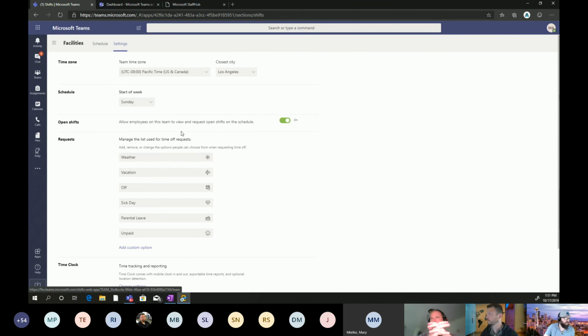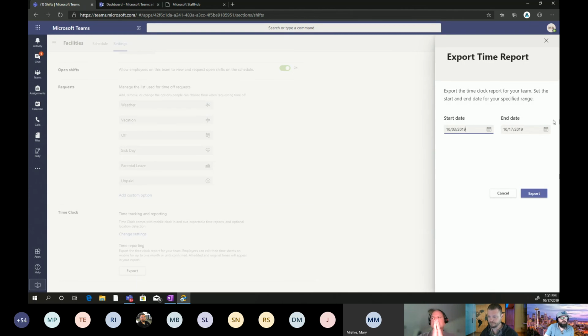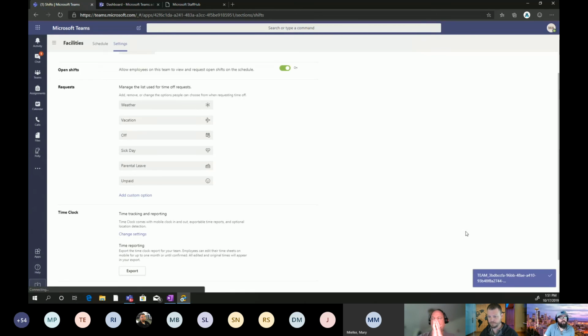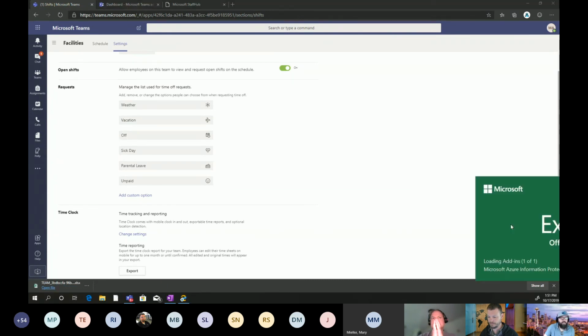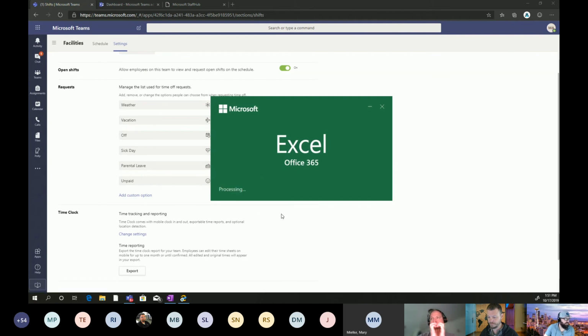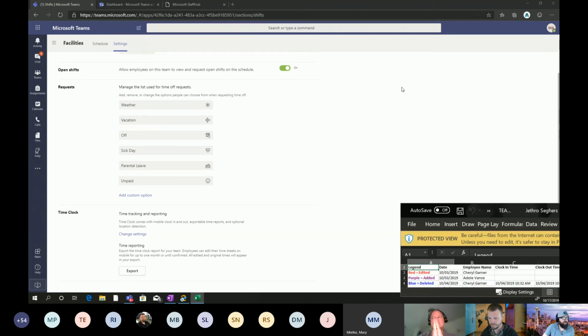Where does the export live? Under settings, you have time reporting. You export this. We are the 17th, so export. This is going to give you a nice Excel file. Let's open this up and show you how it looks. There we go.